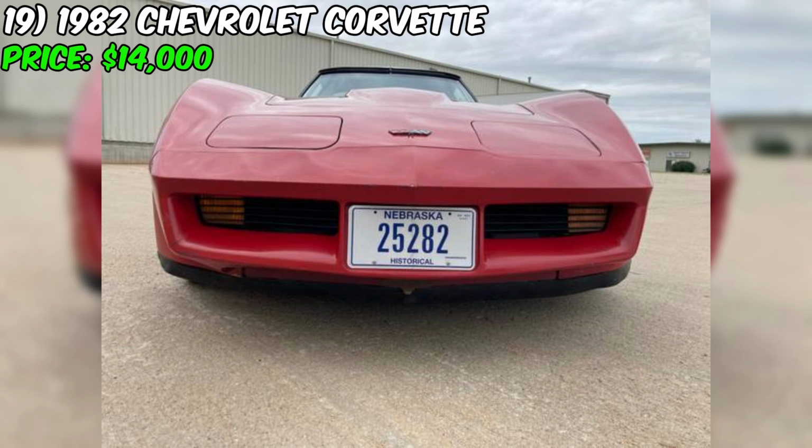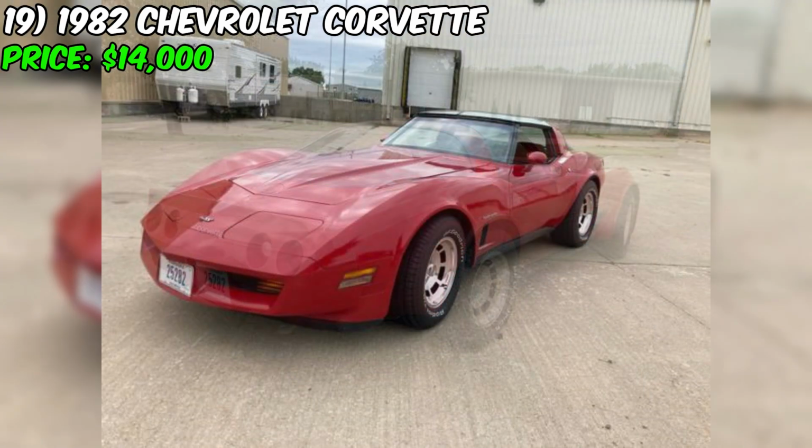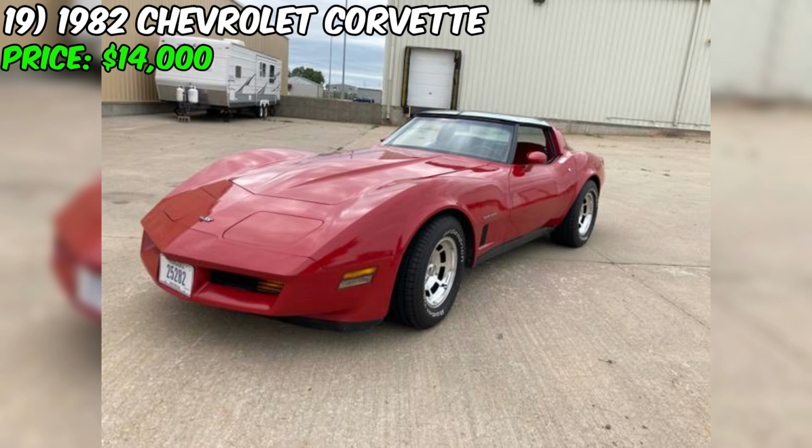Have I got a treat for you today? I just stumbled across a 1982 Chevrolet Corvette on Craigslist, and let me tell you, this thing is a real time capsule. The seller is asking $14,000 or best offer for this classic sports car, and based on the description, it might just be worth every penny.